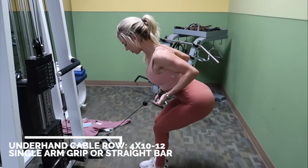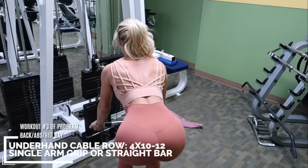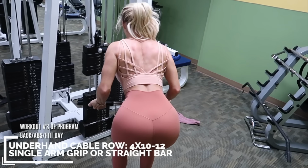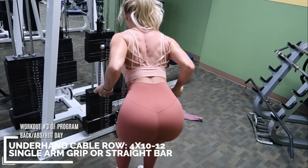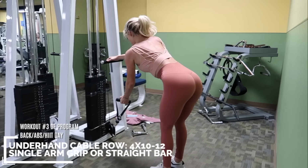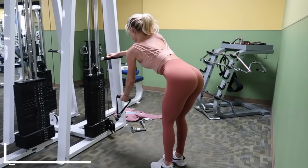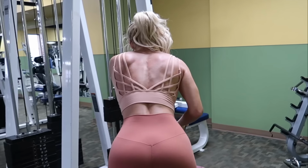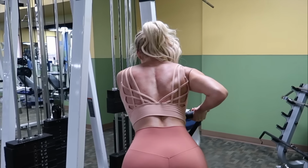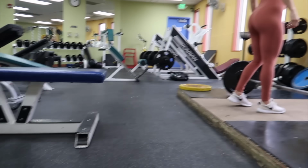Moving on, the next exercise is an underhand cable row. There's 2 different ways that you can do this. You can use the straight bar like I'm doing here, or you can use the single grip and do them single arm one at a time. So whichever way you want to do, I do prefer doing the straight bar, but I know the single grip that you see me doing here is a little bit more difficult for me. So I do want to work on those.